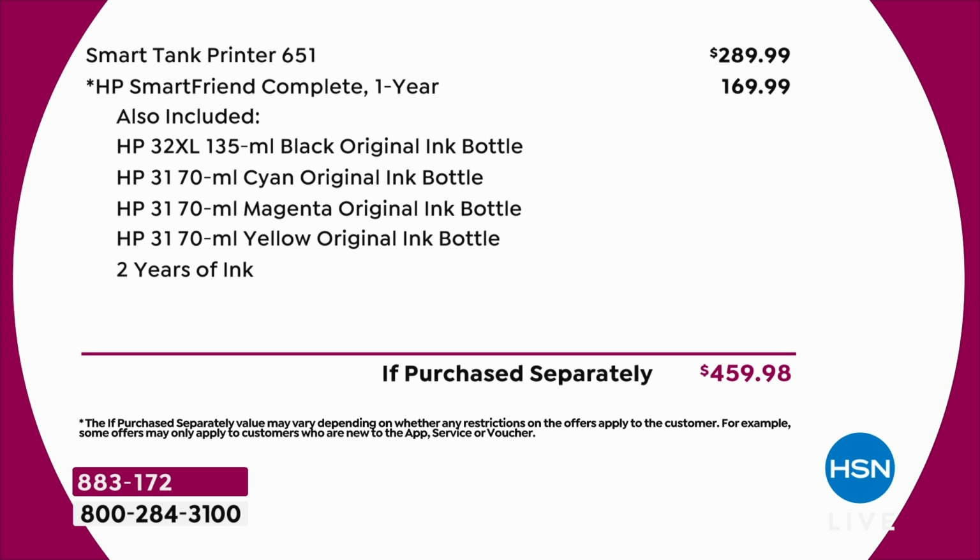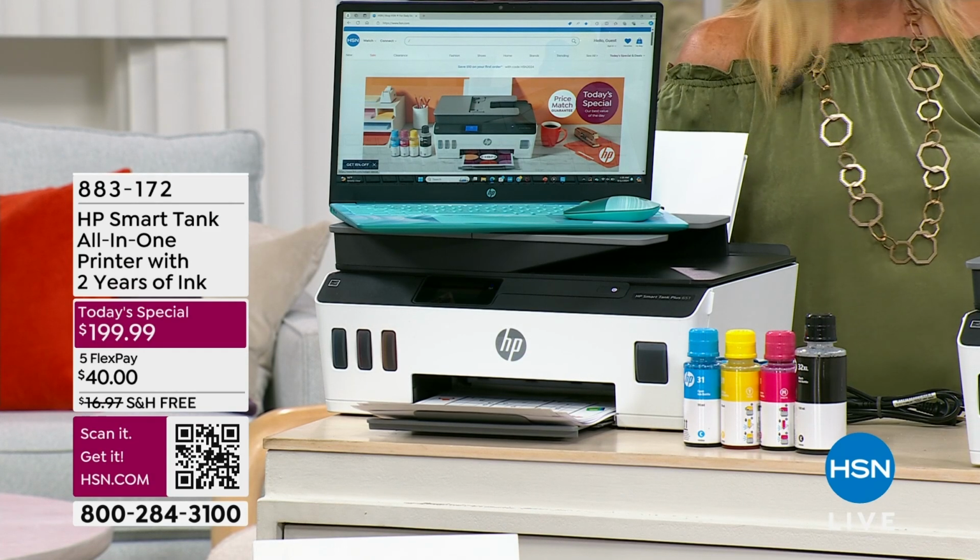Our price is fantastic. You know, we're what, $90 off of that? We include, unlike elsewhere, the HP Smart Friend Complete 1 year, which is a $170 value and includes all the big full-size inks that you're getting. 2 years of ink, and that's printing out, what did we figure out? 2 years of ink is how many pages a month? 2 years of ink is 250 pages per month. Per month, yeah. So if you print about 100 pages per month, you're talking probably 5 years or so. Yeah, 5 years, there you go.